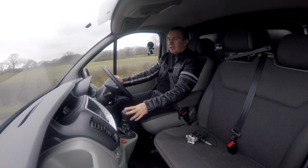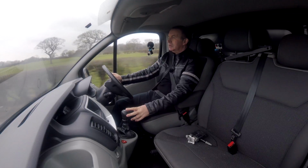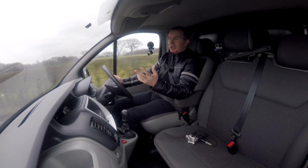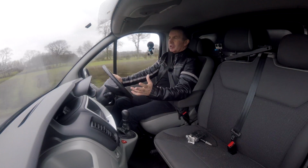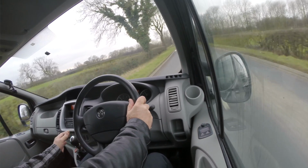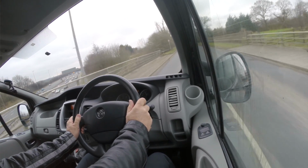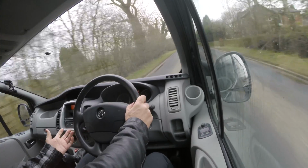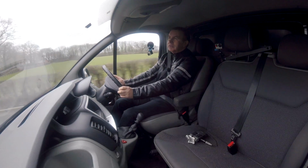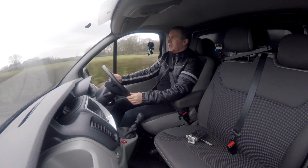Air conditioning on. Test that. The aircon dehumidifies the air as well, so any moisture when you've been outside working and you're wet through, stops your windows all steaming up inside. So not just for cooling the vehicle down. I could quite easily use one of these vans as my daily car. They're easy to park, lovely to drive.